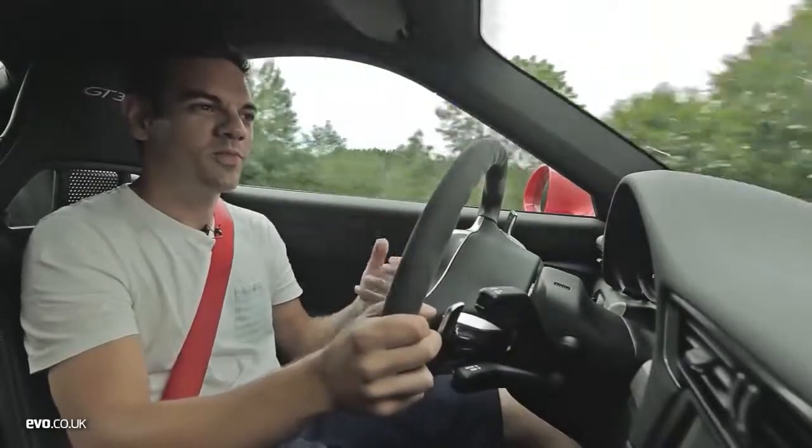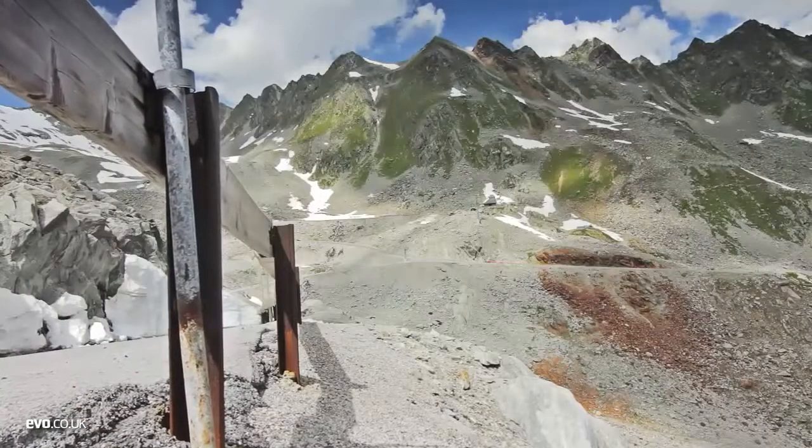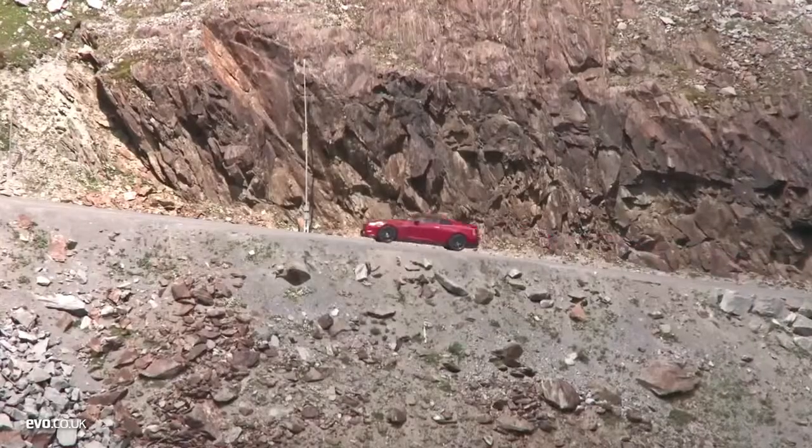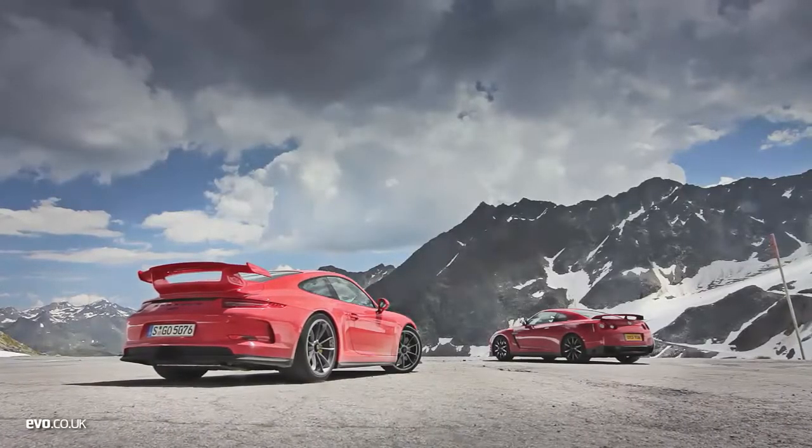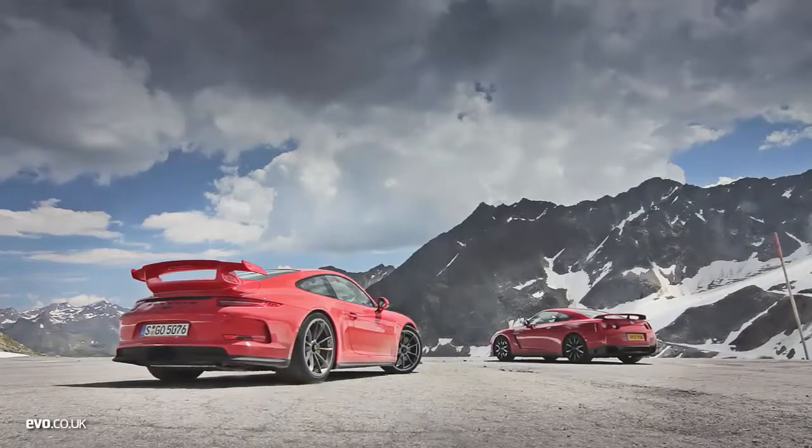So in terms of throttle response, agility, balance and adjustability as well, I think this GT3 does take care of the GTR. Still love the GTR, it's such a monstrous car, but this feels more special.